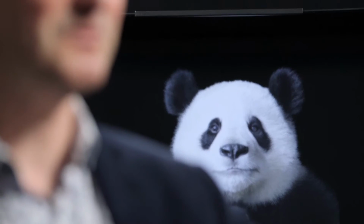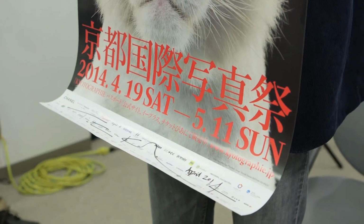I've come here for part of a Photographie, which is a photographic festival in Kyoto. And when I knew that I was going to be not too far away from EIZO, I asked if I could come around and see what you guys were up to. The screens are a very important part of my workflow, along with my Hasselblads and my Broncolor Flash. I like to have the best technology. I also like to be close to those who provide those tools.